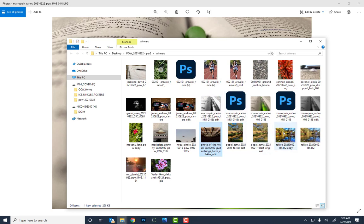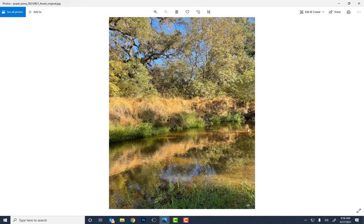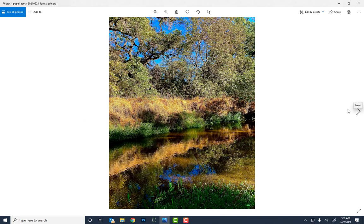Now the next couple I'm going to show you, my monitor versus your phone versus all that. I can't see what you guys are seeing on your monitors wherever you're editing these pictures. So here's the original picture of this one. It's a nice scene of a creek, I guess, or a pond or whatever that is. And then there's the edited version here.